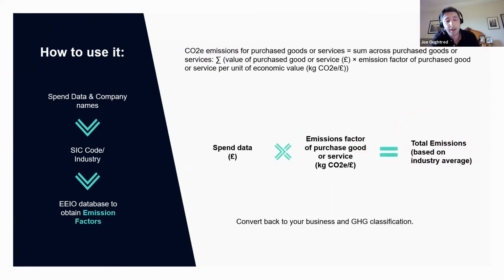So how to use it. If you go down the left, this is how you use it in practical terms within your business. So as I say, you take a period of time. So if you're doing your last financial year, get all the spend data per supplier. So you've got your company names, you've got your supplier spend with them across the year. And then what you need to do is assign the industry to that company. So from the company name in the UK, we have SIC codes. So that can identify the industry. Once you have the industry, then you can go on the EEIO database and obtain the emissions factor. So you've got your spend, you've got your emissions factor, you time those two together, and that will give you the total emissions emitted as an average for that industry. So, that's how you obtain the emissions data, and I'll show you later in a table, which might make this a bit clearer.